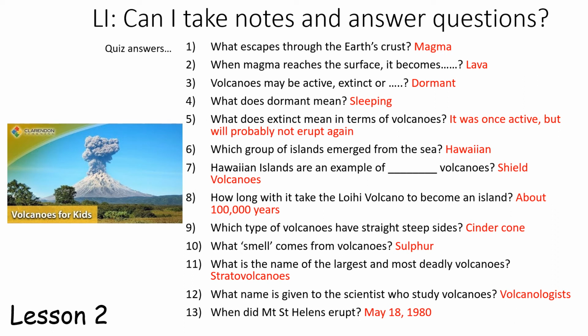Cinder-cone volcanoes have the straight, steep sides, and sulfur is the name given to that gas, that smell that comes from around volcanoes. Stratovolcanoes, they're also known as composite volcanoes, which you will need to know for later on in the week, are the largest and most deadly and definitely the most explosive of the volcanoes. We've got volcanologists who study them, and Mount St. Helens erupted on May 18, 1980, so nearly coming up to, at the end of this week, 40 years ago.